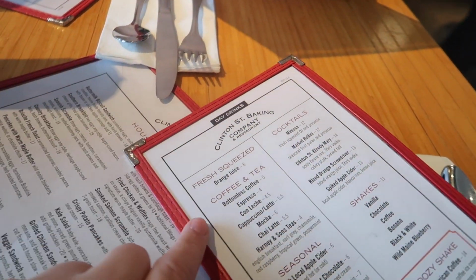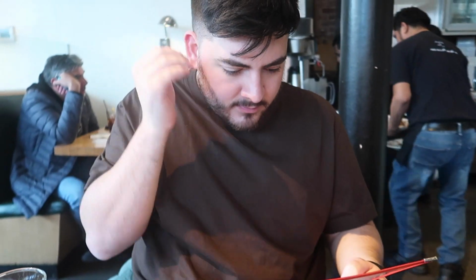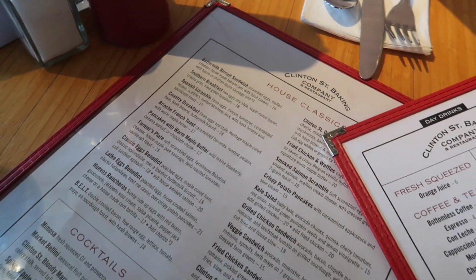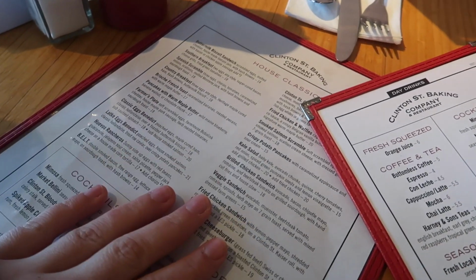So we've come here to a place called Clinton Street Baking. They have a little takeaway stand outside, and then this restaurant. We've just been waiting for 45 minutes because it's so popular. We saw it on TikTok and everyone was raving about how amazing the pancakes are, so here we are, just about to decide what to get.